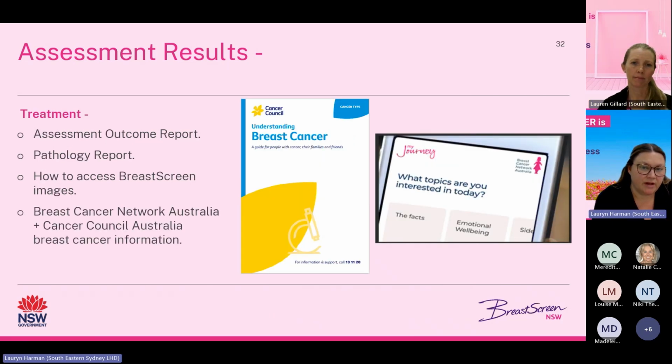Clients who are given a treatment outcome following an assessment clinic are given results by one of our breast surgeons, and one of the nurse counsellors is typically always present as well. A client can also choose to have their results given by their GP if they prefer.